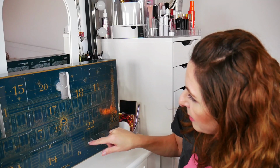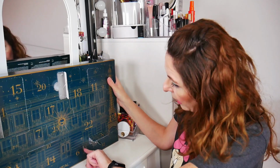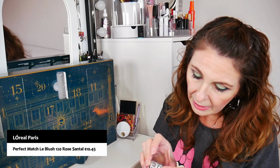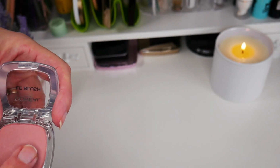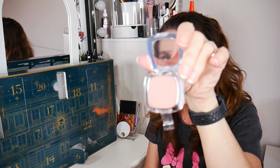Moving to number 6. It's here. Judging from the size, it might be a face or eyeshadow product. I do not have any L'Oreal blush, and I think it's also from the Color Riche range. Doesn't say. So it's blush 120 Rose Sandal or Sandalwood Pink. It's coming with a tiny little brush, a mirror. How cool is that? And here is the peachy pink blush. Really pretty. I love it.